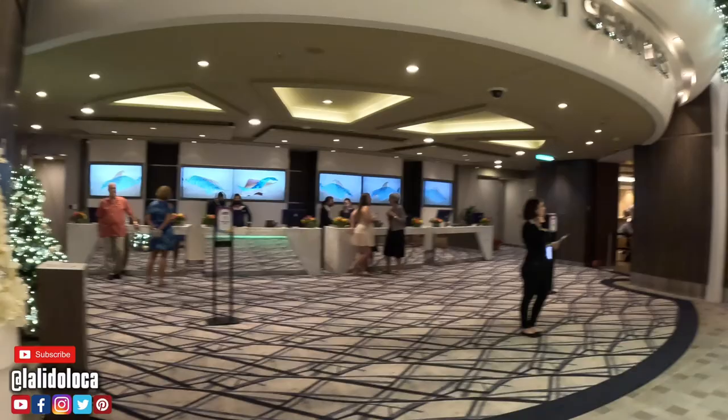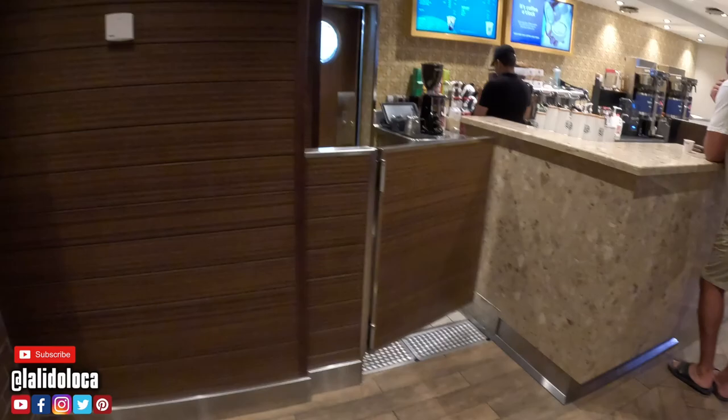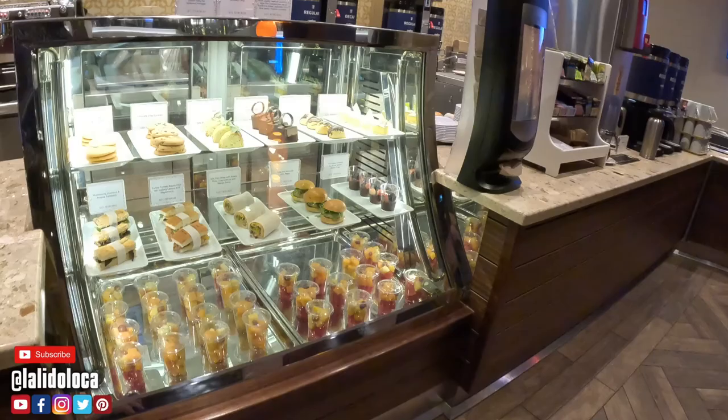Oh, we've got something going on at the bandstand. I don't know what's going on. They're giving away some prizes for the trade event. So while they're doing that, I think we'll sneak into the Promenade Cafe here and get a coffee. The nice thing about the Promenade Cafe is that this food is available, included. And this is 24 hours a day.